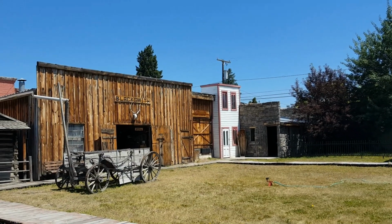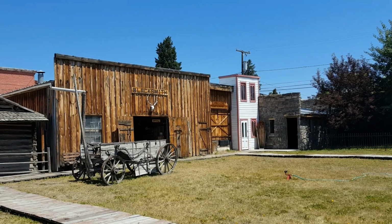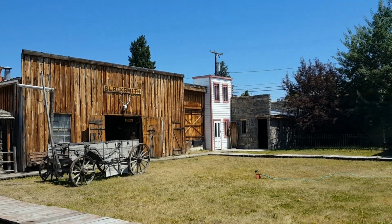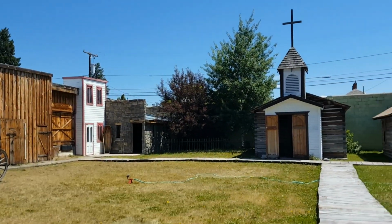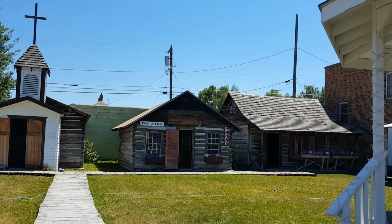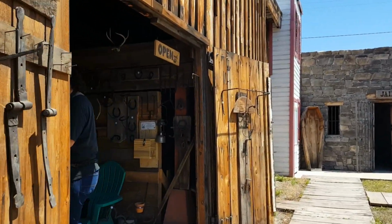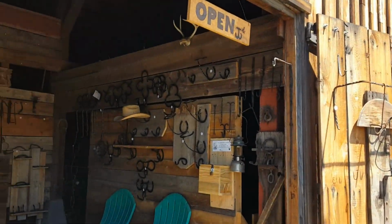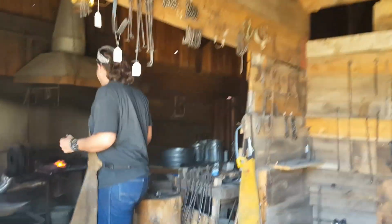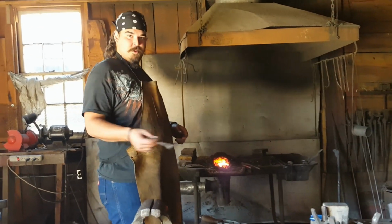That is a working blacksmith shop, from what they said, that they do sell the things that they make in there. There's the jail. Looks like church. Post office. Good, how about you? Hey, good. We're gonna come in and see what you're doing. Making stuff. I'm making more of these hooks.